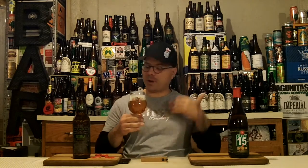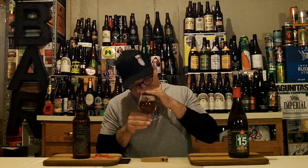It smells like breakfast in a glass. I mean, sometimes you'll have a malty beer that you say that about, but this is an IPA that I'm saying this about. Why? Because it's like coffee and orange juice all at the same time. Damn, that's a cool smelling beer.